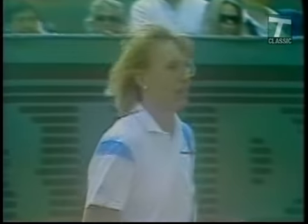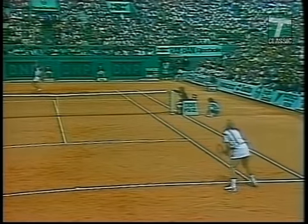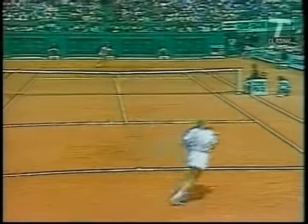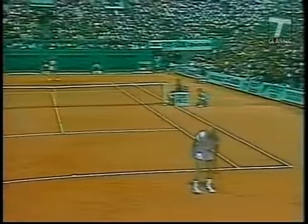Martina is trying to change her forehand here. She is trying to use a lot more topspin to make it bounce up around Graf's shoulders, so she has to hit down on the ball, and that's not her usual forehand. Oh, that one is Graf's.